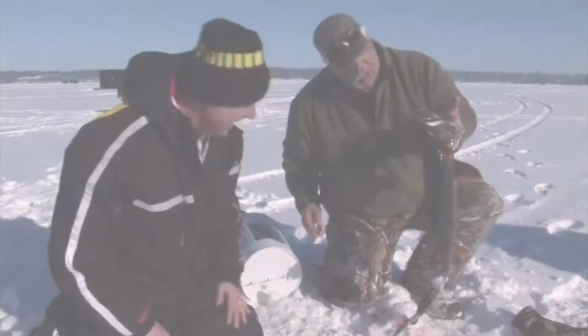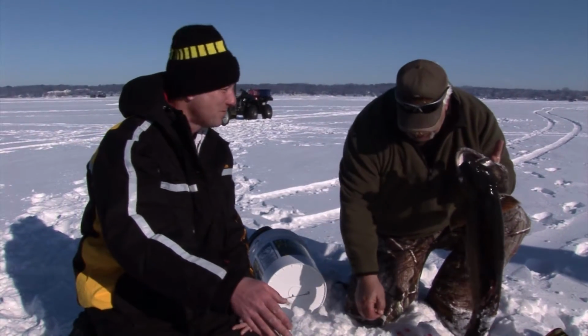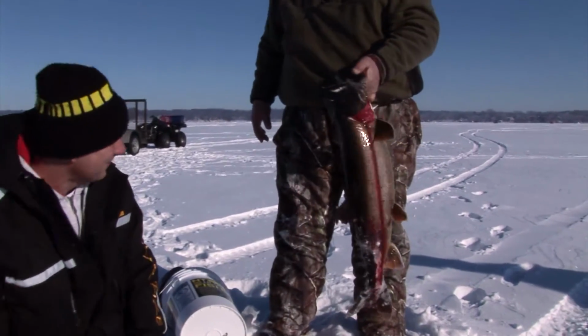Holy cow. And he was way up high, you know. We were talking about trying to fish the bottom, and I just saw this mark. You know, it was probably 20 feet down. I started working it, and he just came up and slammed it.